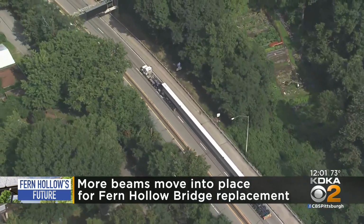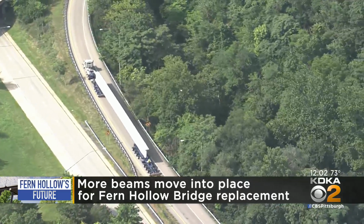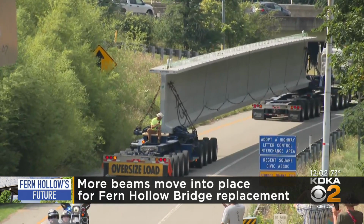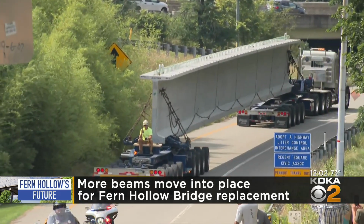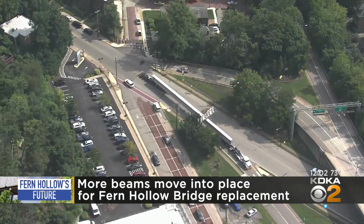There was a worker on the very back of the truck who also had his own controls to help turn the back steering wheels while the main driver focused on the front half of the truck. Now, they carefully turned onto Forbes Avenue, put on their flashers, and backed the beams into place before hooking the first beam onto a crane and lifting it up.